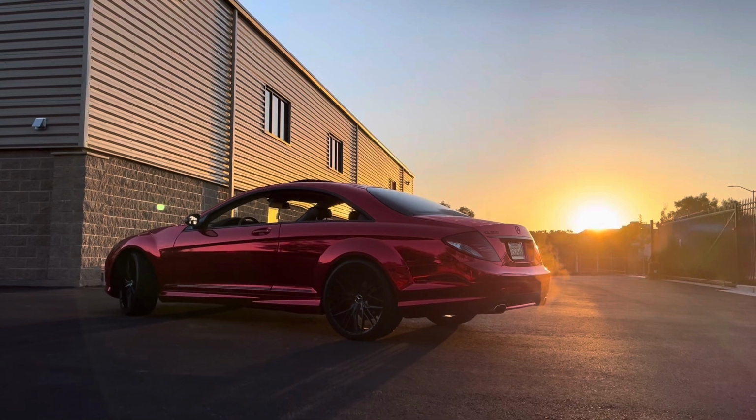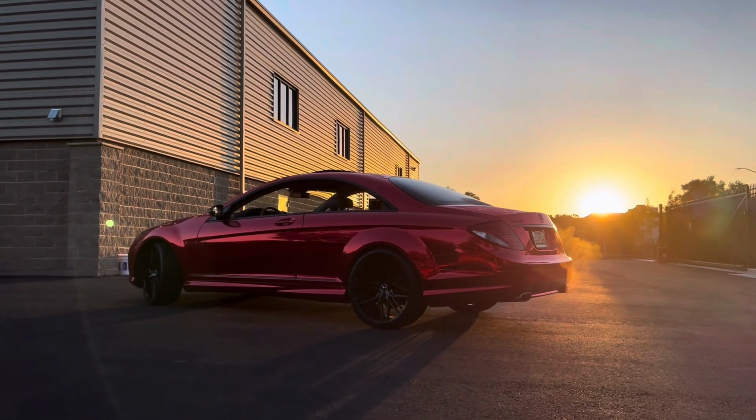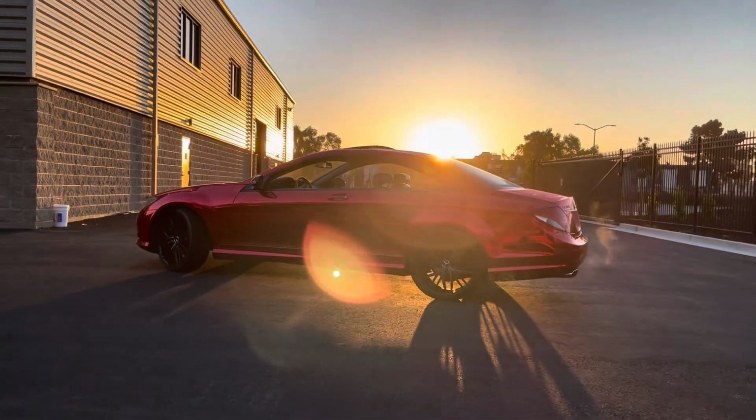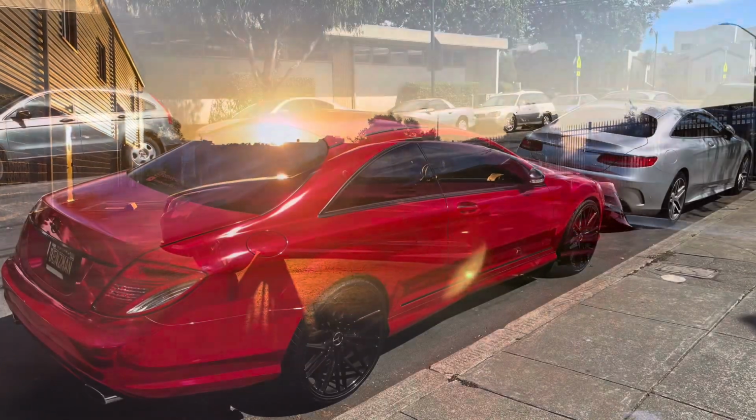Now, this was my CL right here. I had it in chrome red, a very nice car. I liked the car. I just had it for a really long time, and I felt like it was time to move on. And the car did give me its fair share of problems as well.